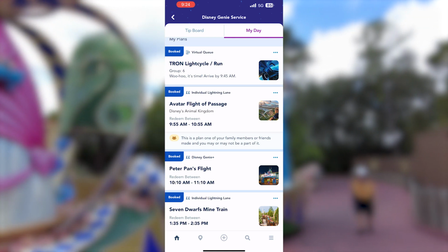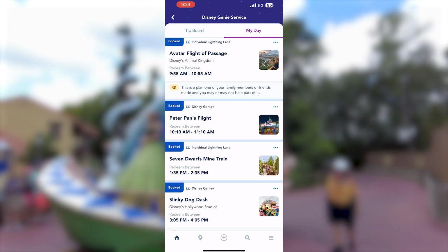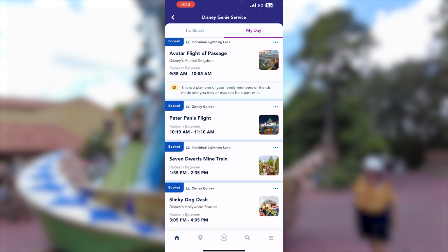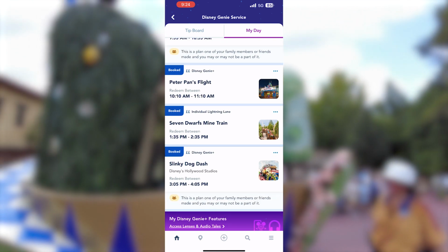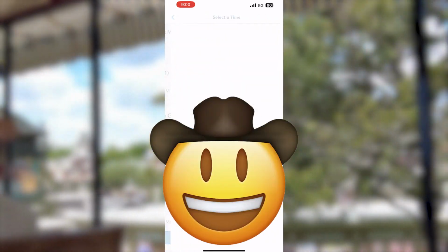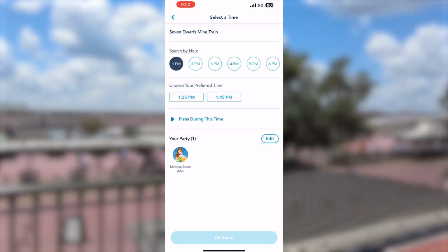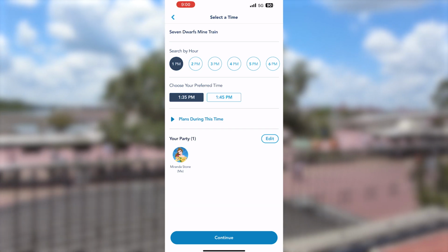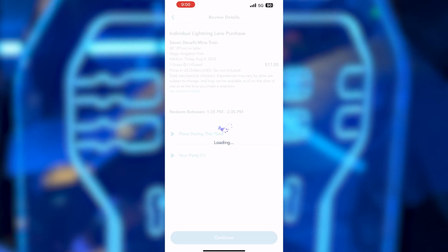The other ones that I have in my stacking queue, I have Peter Pan's flight at 10:10 a.m. to 11:10 a.m. You do have to hit that in between that hour. And then I also bought Seven Dwarfs Mine Train for 1:35 to 2:35. Seven Dwarfs Mine Train is the other individual lightning lane for Magic Kingdom. There are two here, Tron and Seven Dwarfs Mine Train. I just booked it as soon as I could. The soonest I got was 1:35 to 2:35, and that again is that extra paid service. So that was about $11 to be able to buy that, and that is also per person, per attraction, per day.